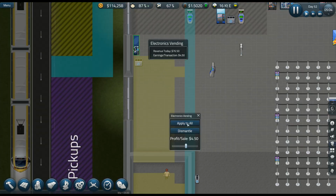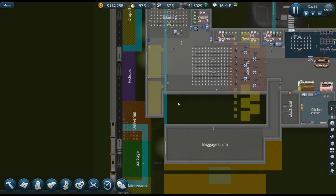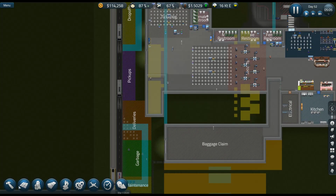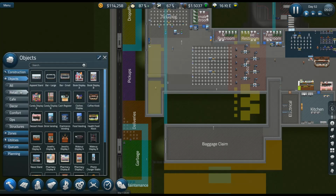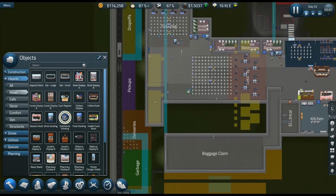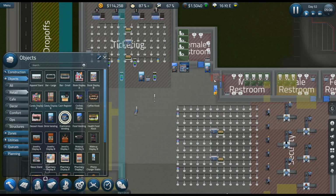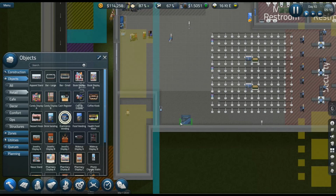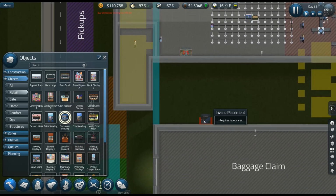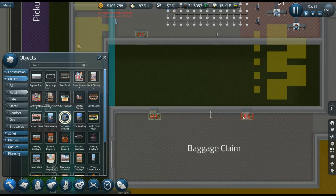Now this, we're going to dismantle, right? And then why don't we put objects, retail. So we're going to put a little bit more electronics vending. That would block the door. That would block the other one. I really don't have much room. Let's put another one down here, because they tend to make us money if they're going to use them. And then why don't we put some things in here?